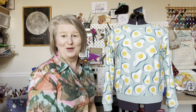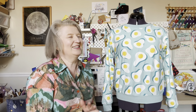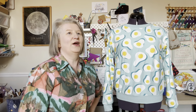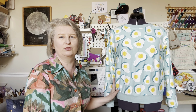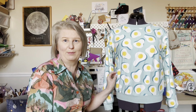So, true Sew Let Sparkle style, Friday morning I woke up ready and in anticipation for Tamlin to arrive, and that is the time that I decided to make this top. As you do. So I was going through my pattern stash in my head and thinking, what can I make? It was just under a metre of fabric. I thought, what can I make that I can wear that's fun out of this type of fabric with that amount of fabric?